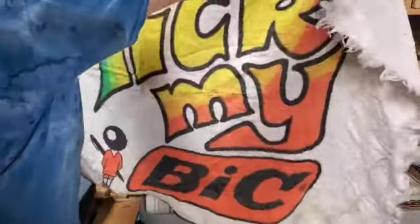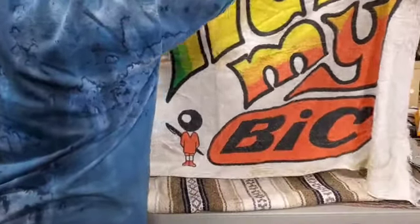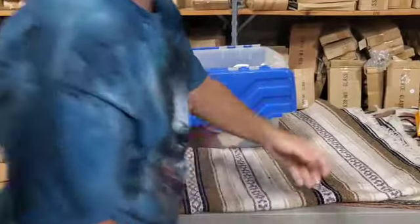Normally I don't do clothing, but since I bought that tractor trailer, flick my Bic. So this is a Bic Pen advertising towel. That's old. It's actually really cool, but definitely needs to be washed. So I have a wash box over here.